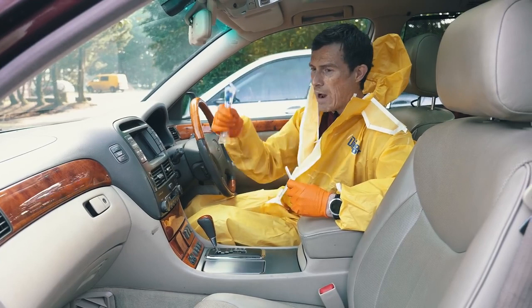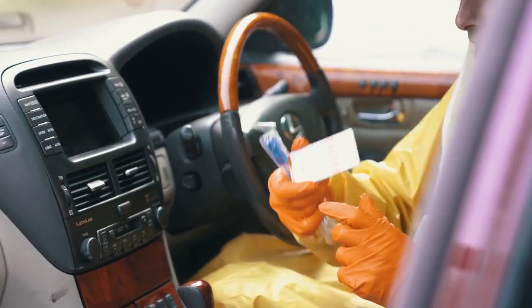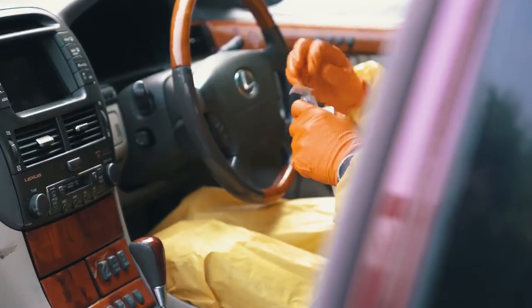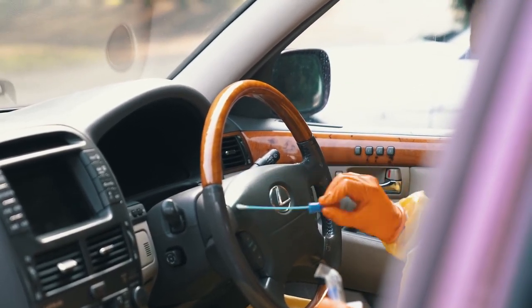Once again, I'm going to wipe them throughout the car and see what kind of drugs we can find, if any. So these things will actually test for stuff such as cannabis, cocaine, heroin, crystal meth, all that kind of stuff, you know, uppers, downers, and chilling out a bit stuff. Anyway, let's get on with it. Starting off with the Lexus's steering wheel. So here we go, a good rub.